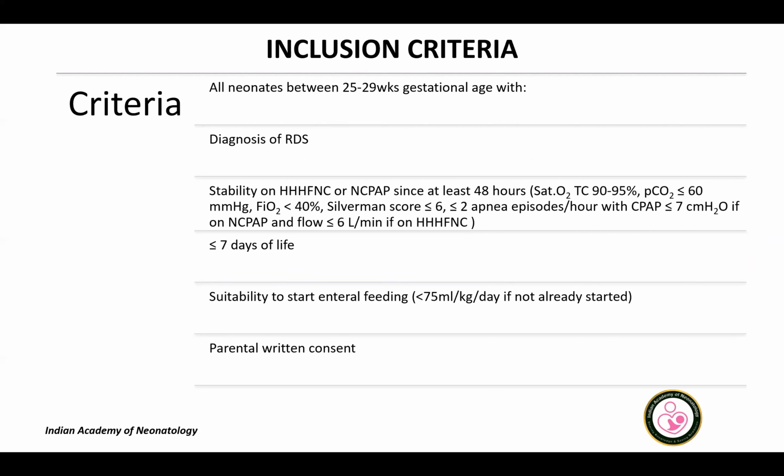This stability test involved the following parameters: saturation between 90 to 95%, PCO2 of less than 60 mm of mercury, FiO2 of less than 40%, Silverman score of less than or equal to 6, less than or equal to 2 apnea episodes per hour, with CPAP less than or equal to 7 centimeters of water if the baby is on nasal CPAP, and flow of less than or equal to 6 liters per minute if the baby is on triple HFNC. Again, less than or equal to 7 days of life, suitability to start enteral feeding less than 75 ml per kg per day if already started, and parental written consent.